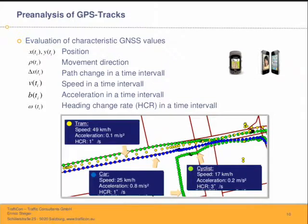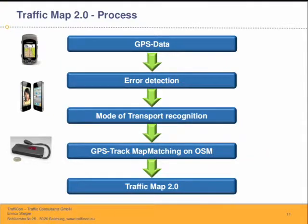so detecting drifts. And this is a really significant value, because we were using this drift to implement a mode of transport recognition, because we don't actually know how the user moved along inside the road network.